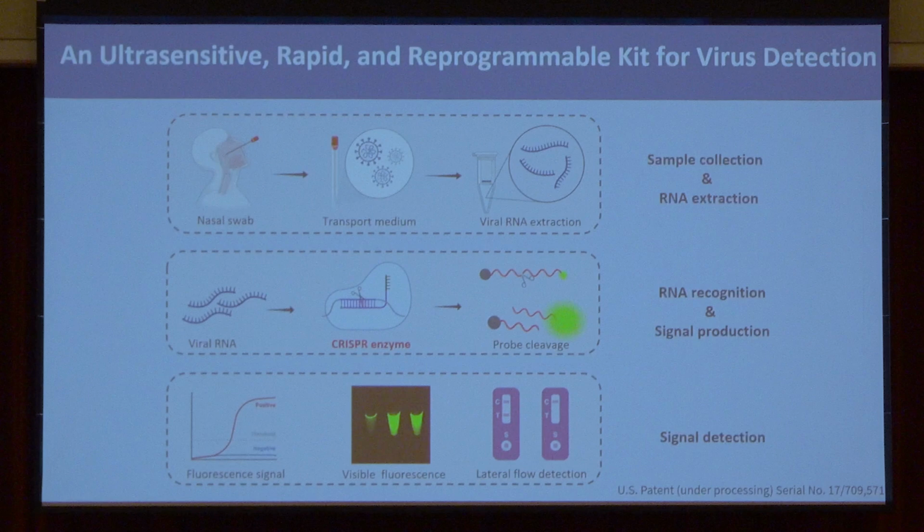So what makes our kit better from others? The answer is its speed and its accuracy. It's faster. It produces results within 40 minutes. And it's highly sensitive. It can detect even the tiniest traces of the virus in a patient sample, ensuring reliable and correct diagnosis.